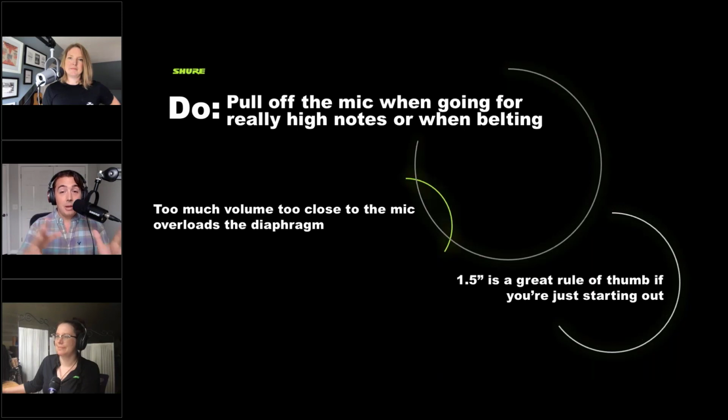but also on the different dynamics within the song you're singing. You may be singing a rock song that has some quiet parts and some louder parts, and figuring out how to back off the mic for really high or really loud sounds is important. Maybe getting a little closer for the quieter stuff. The reason is that too much volume too close to the mic is going to overload the diaphragm. And as we mentioned earlier, our rule of thumb today is that you want to keep that 2-finger rule off of the mic.